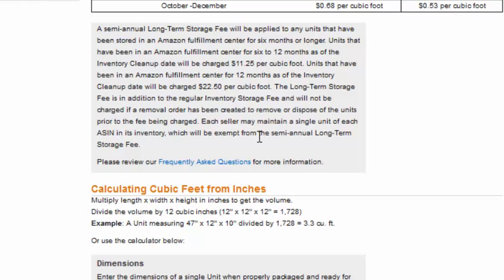So as of February 15th, Amazon is going to look at all your inventory. Of the inventory that has been there for 6 to 12 months, it'll be charged $11.25 per cubic foot. And of the inventory that's been there for 12 months or more, as of February 15th, will get charged $22.50. And those are significant fees. But each seller, right down here, may maintain a single unit of each ASIN in its inventory, which will be exempt from the semi-annual long-term storage fee.